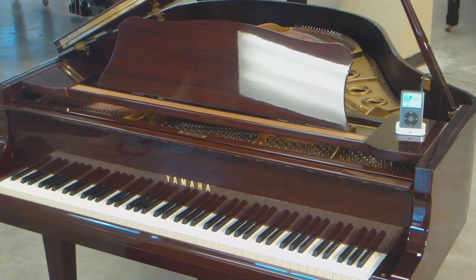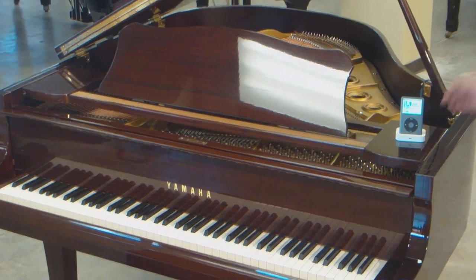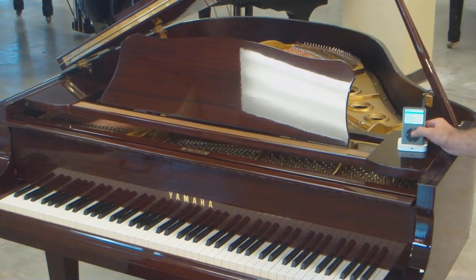Music available through QRS, and all the music you can actually download into the iPod. I'll play something else for you over here.